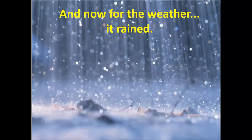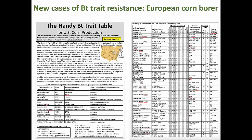So I've been keeping the handy BT trait table for the nation for the last probably a dozen years. And in the last month, we have the first case of adding European corn borer to this table, as far as resistance to BT. Many of you are driving, so you don't know how to get the table. Just when you're at your office, Google handy BT trait table and Texas. It sits at a Texas A&M site, and the most recent copy is always there. So that table has just been changed in the last few weeks to include European corn borer resistance to BT.